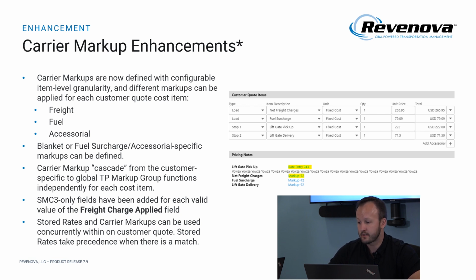And then the third bullet here, the carrier markup cascade from customer specific to global TP markups function independently for each cost item. So you might have a global markup for freight, for example, and then a customer specific markup for fuel. Next, the SMC3 only fields have been added for each valid value of freight charge applied. And lastly, the stored rates and carrier markups can be used concurrently within the same quote. Stored rates take precedence when there is a match.